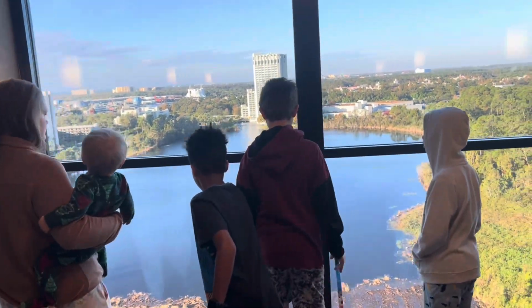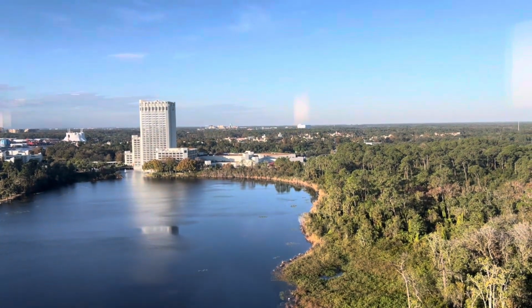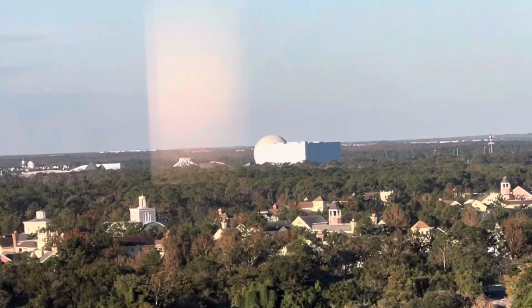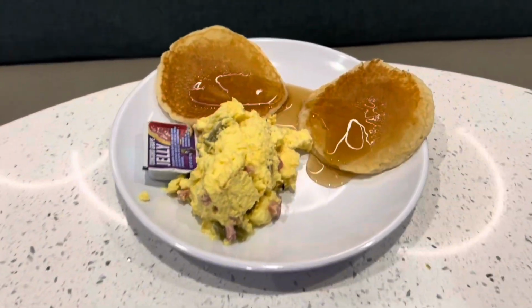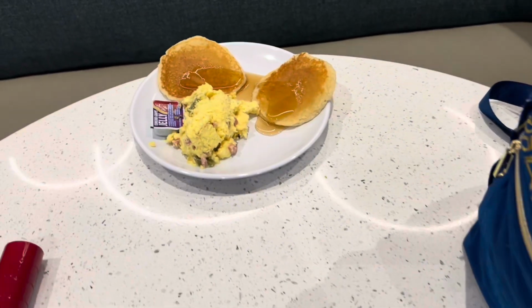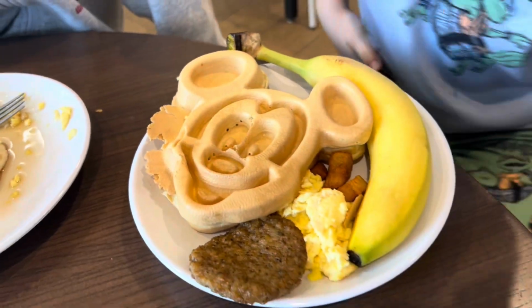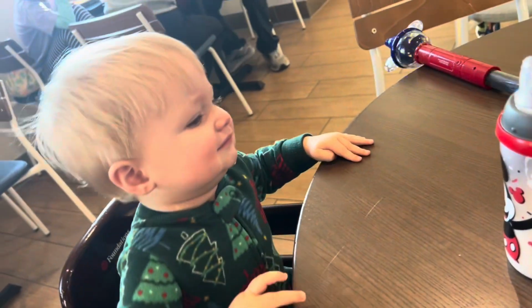All right, day two. Look at the view from the 18th floor. Look at Guardians. Is he Guardians? Martin just made his own hidden Mickey. We've got bona fide Mickey waffles here, right? He's getting mad about it.